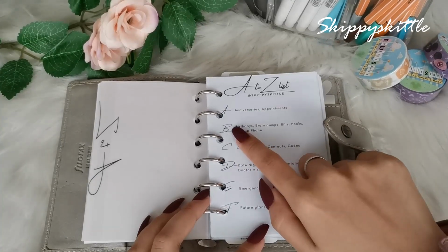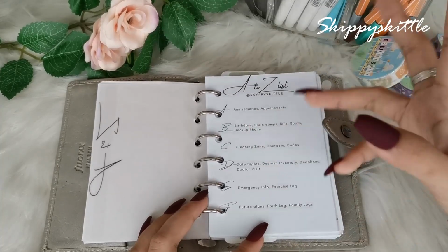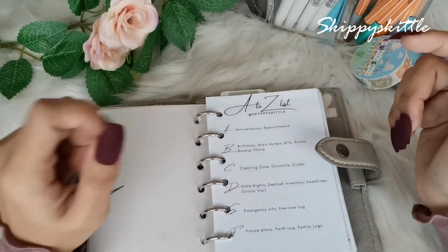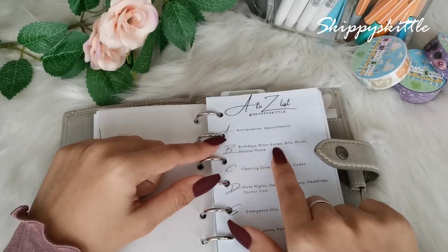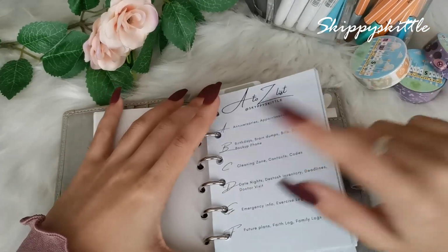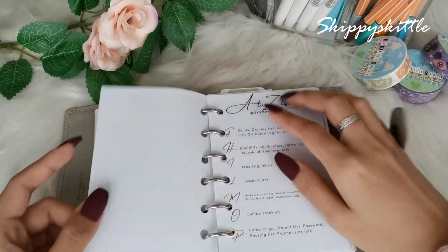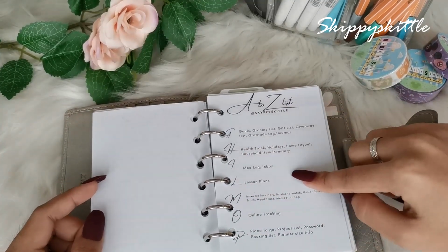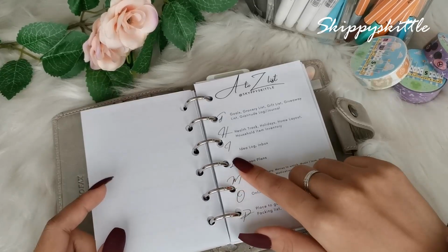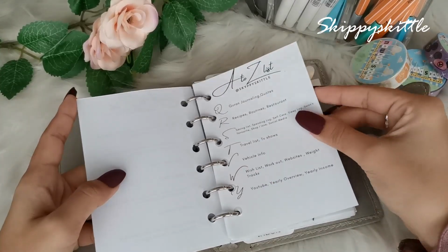And I should actually highlight, but I haven't highlighted yet. For anniversaries, I haven't had this insert yet, so I don't think I'll highlight it. But for birthdays I do, for brain dump I have that inbox, and I also have bills, books list, backup phone, I have all that. Yeah, some alphabet letters are not in it. For example, H-I-J, there's no J for now, so probably in the future maybe I'll come across something with J, and I'll just slot it in. But for now, that's just my A to Z list.